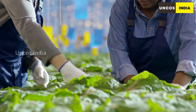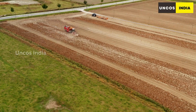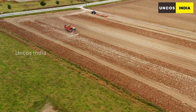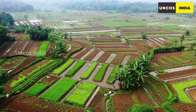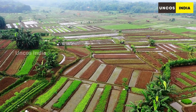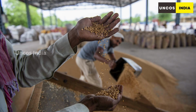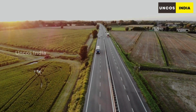Agricultural exploitation. The British exploited Indian agriculture for their own gains. The introduction of cash crops like indigo and opium, alongside taxation policies, prioritized the needs of British industries over the subsistence of Indian farmers. The cultivation of cash crops often came at the expense of food crops, leading to famines and reduced food security. The British also manipulated land ownership, causing a loss of control for many local farmers and a rise in landlessness.